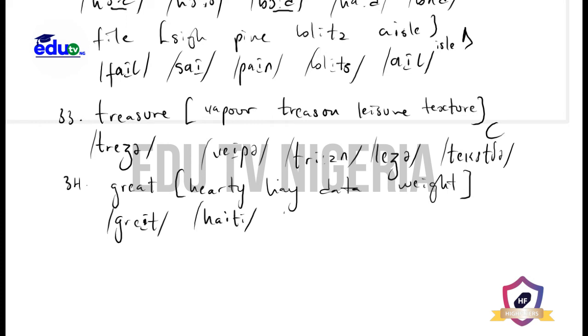Option B is pronounced hay. Now, hay has the A sound, but it doesn't end with T, so it may not be our answer. C is pronounced data. That could have been the answer, but it has the short sound after the T. So it is not our answer, obviously, also. So D is weight. So option D is the correct answer because it has A and T. Do you get it?